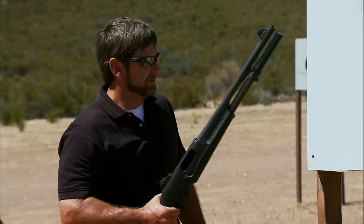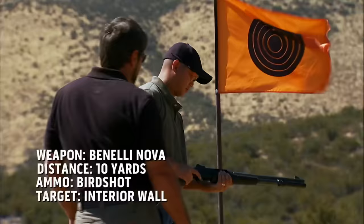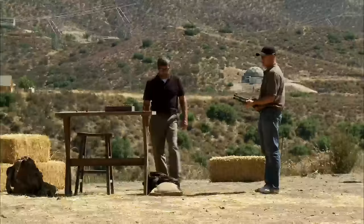Get to it. All right, let's see what happens. What do you think it's going to do? You think it's going to go through both sheets? I think some of them might make it through. Jay and Chris will now test to see how far the Nova will penetrate a typical interior wall of a house when fired from 10 yards. Here we go.